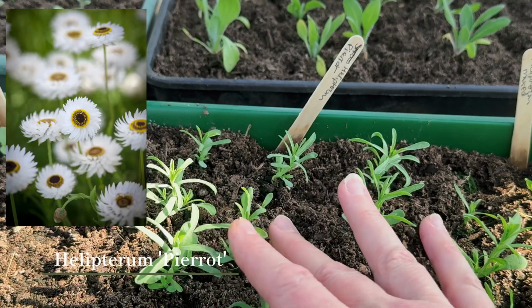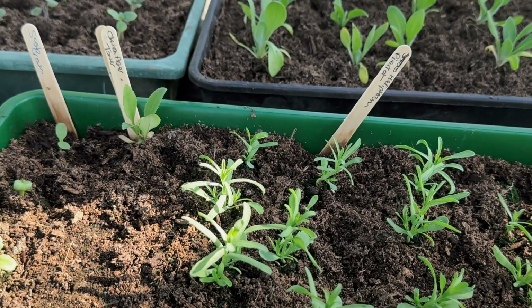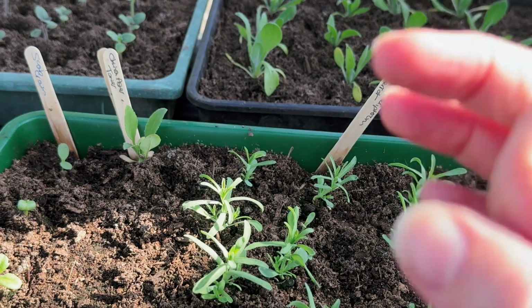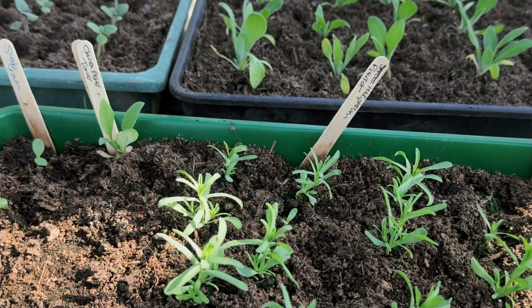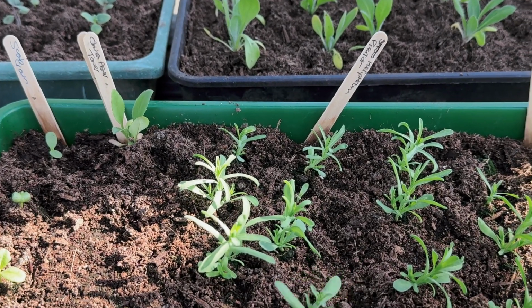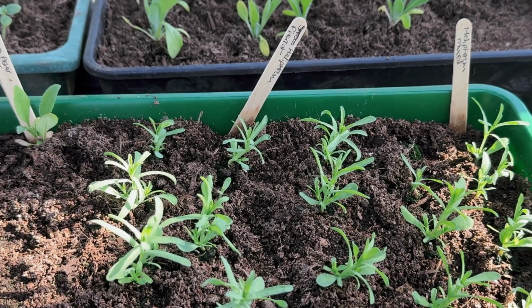I have grown these before. They didn't grow for me last year, but I have grown them, and they are wonderful dried. They have a white daisy-like flower with a black centre, like a Pierrot doll. And they really are lovely in dried flower work.